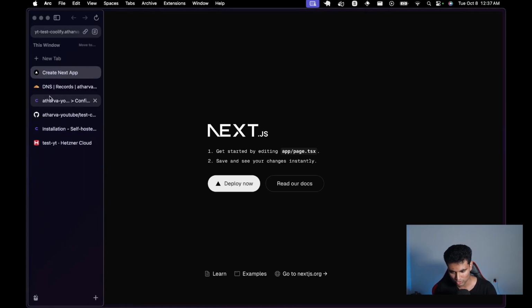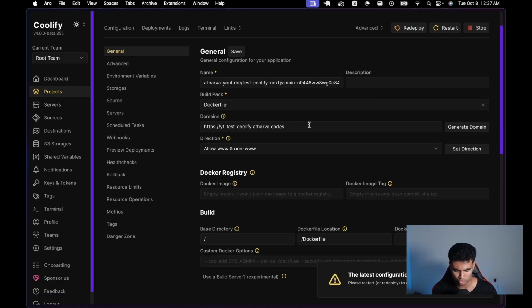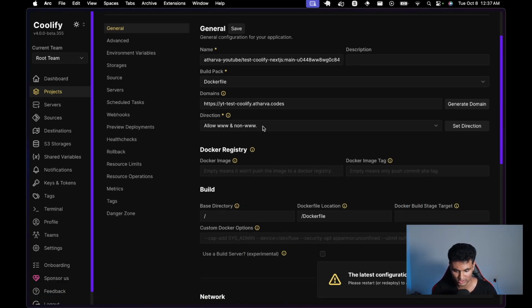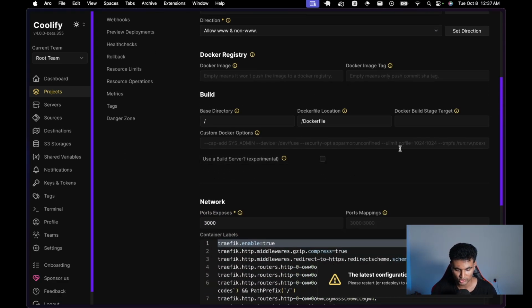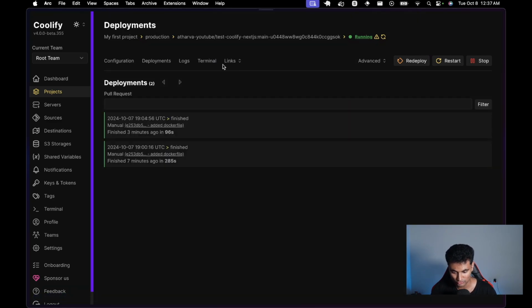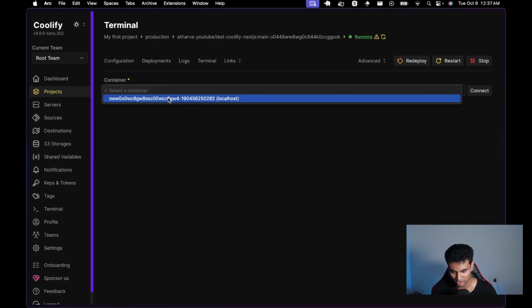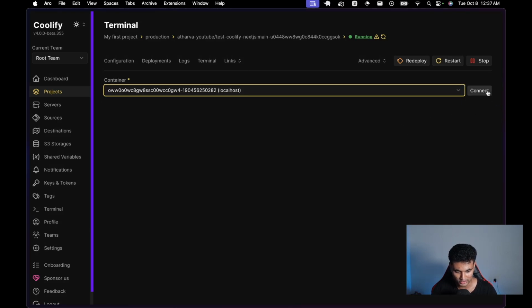I just want to skim through a little bit more and show you the things you can do. First of all, you can also add more domains here. You can configure a www or non-www thing here. The base directory, I don't think you need to touch this if you're using Docker files. So yeah, in deployments, you can see all of your deployments. One cool thing here is you can access the terminal of your Docker container right through here.